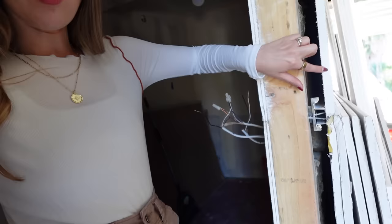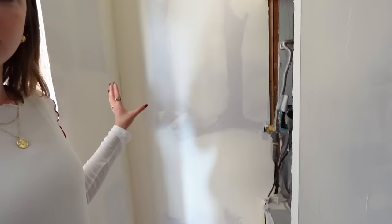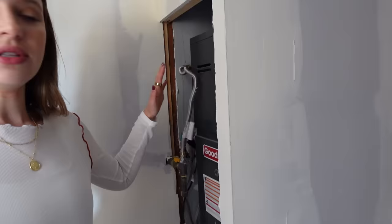That apparently is an additional level of soundproofing, which is gonna be amazing. So yeah, I'm getting really excited to see all the shelving and all the storage. Here's my little dream closet that we will have. Some sort of curtain or door here. This needs to remain a panel to access.